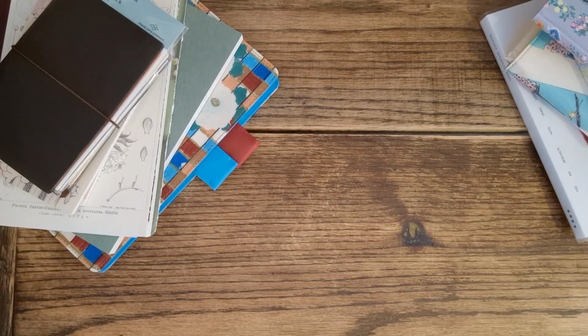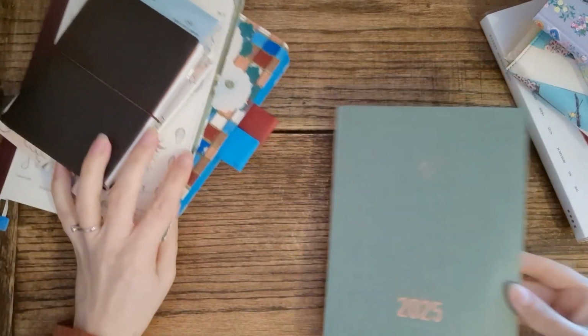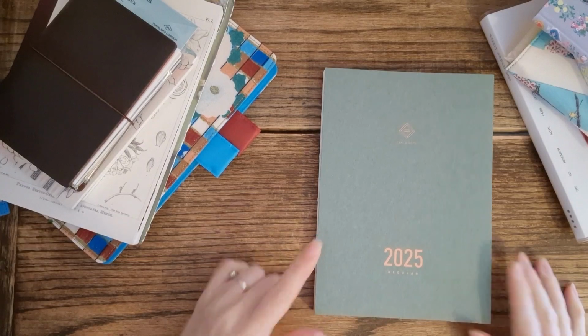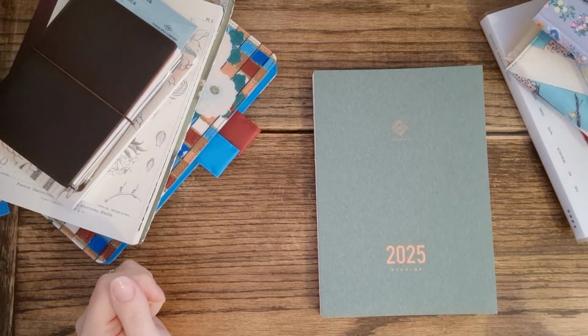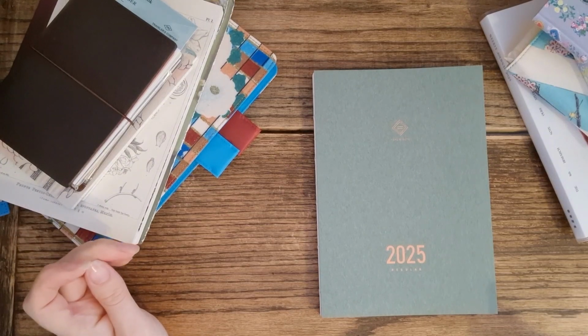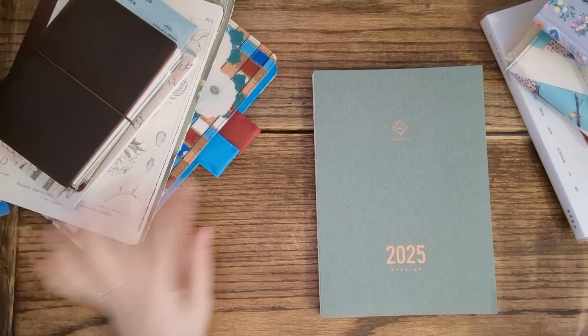I did enjoy using that as a joy journal, but I've decided not to do that anymore because I've replaced it with my hobbies and interests journal, and it's kind of similar vibes. This planner is a Take a Note planner, A5 size, Take a Note, regular, it says on there. I've never used a Take a Note before, so I was going to use this as the memory keeping thing, but now I am using it as a planner, which is very interesting.